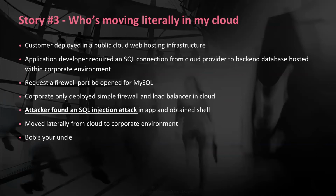So remember that the cloud is no different than any other web infrastructure, any other server infrastructure. You have to deal with the same things. You just have to start connecting the dots.